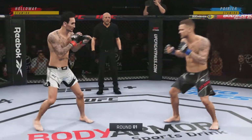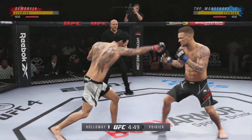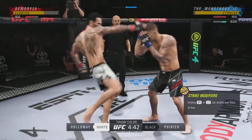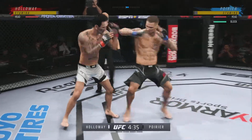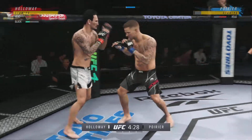Round one, outstanding matchup of strikers. Any chance this thing hits the canvas tonight, champ? I don't believe so. I think when you have two high-level strikers like these two men, they're going to go to the center of the octagon, and it's going to be a kickboxing match, a kickboxing match that you would see in a ring. Tonight, you get to watch it inside of an octagon.